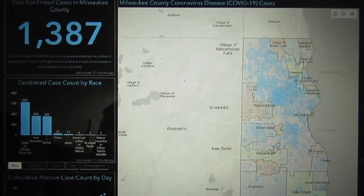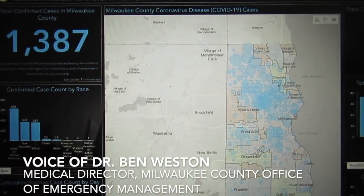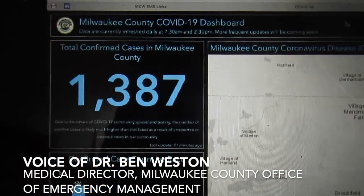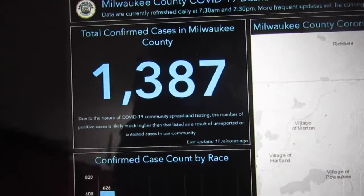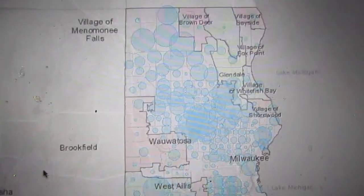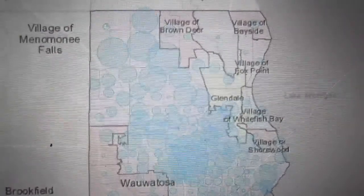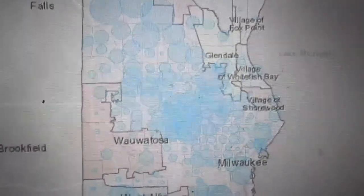So for a situation update, we continue our upward climb of positive cases at 1,387 and 51 individuals who have died. Just to point out, we mentioned this yesterday, but we use this dashboard to inform our stakeholders who make decisions based on public health, but also to inform the public. And that's why we have worked to expand this dashboard.